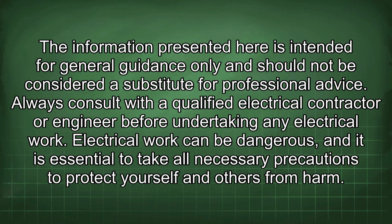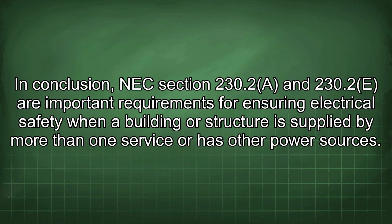The information presented here is intended for general guidance only and should not be considered a substitute for professional advice. Always consult with a qualified electrical contractor or engineer before undertaking any electrical work. Electrical work can be dangerous, and it is essential to take all necessary precautions to protect yourself and others from harm. In conclusion, NEC Section 230.2d and 230.2e are important requirements for ensuring electrical safety when a building or structure is supplied by more than one service or has other power sources.